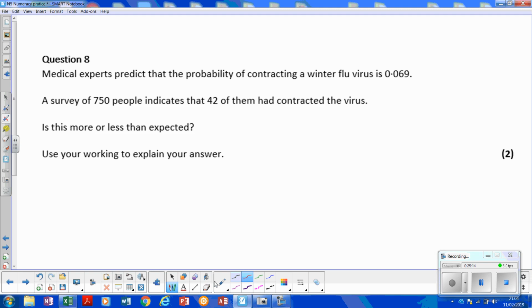Now for this one, it says that medical experts predict that the probability of contracting a winter flu virus is 0.069. A survey of 750 people indicated that 42 of them had contracted the virus. Is this more or less than expected? So we'll work out the probability using these numbers and we'll compare it to what they thought it would be, and then we'll answer the question. So the probability of catching flu, out of that wee group, there was 42 of them, and there was a total of 750 people in total. So when I take those two numbers and divide them out, the probability turns out to be 0.056. Now we've got to compare.